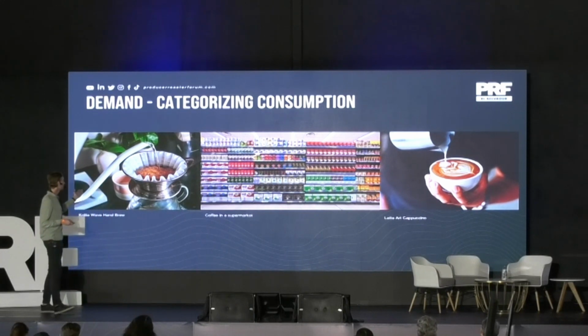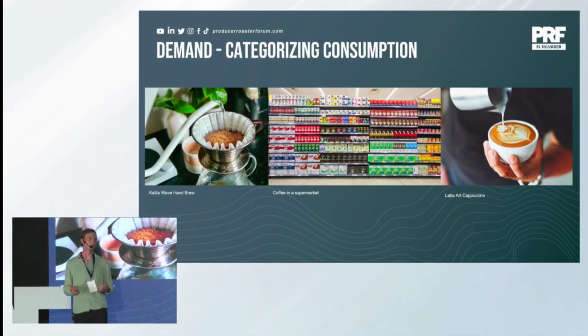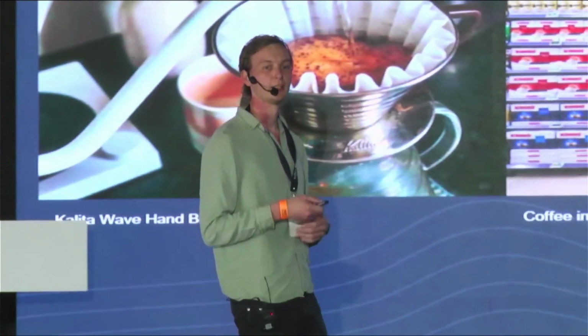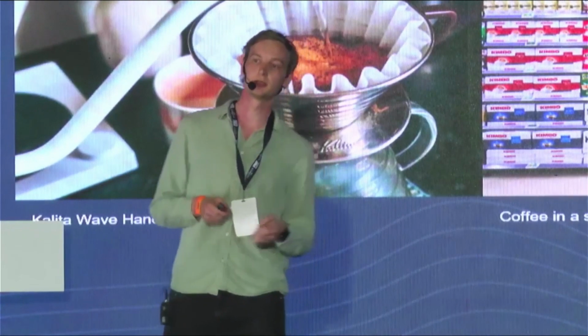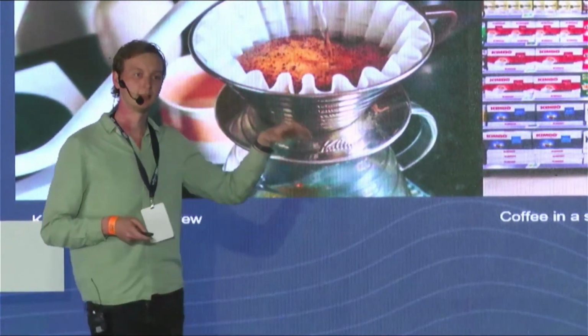People will like to drink a hand brew. Other people will walk into the supermarket and buy their coffee there. And yet somebody else will have a cappuccino, maybe take it to go. So all these people drinking different types of coffee, these consumers are going to have different values, and they're going to choose coffee based on that. And it's the roaster's job to identify these consumers, identify the values they want, and then finally find a green coffee that matches that.